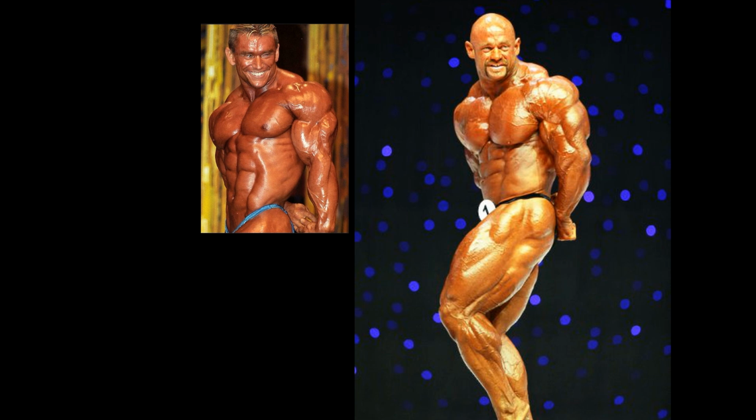Display just perfect. And look at the legs, unbeatable. Of course, he has the calves to go along with those quads. Not many people do, like your Dennis Wolfs and your Big Rammies, guys like that. The calves just don't match. They do in Branch Warren's case. Good shot here for Branch.